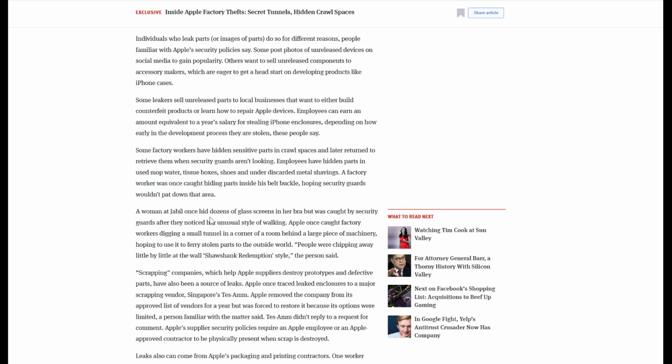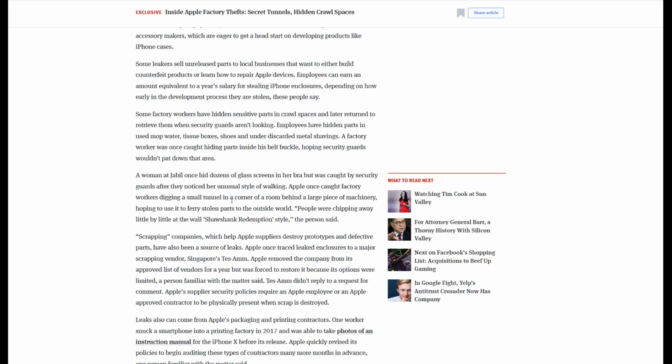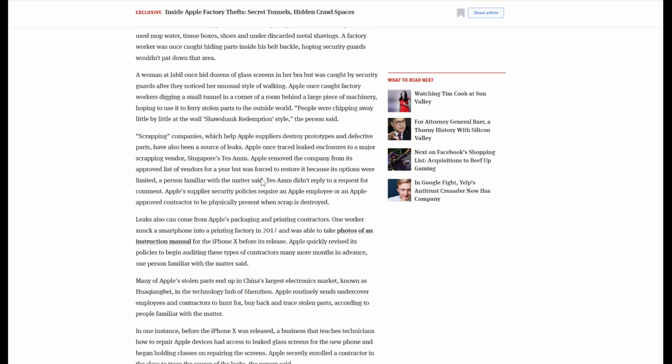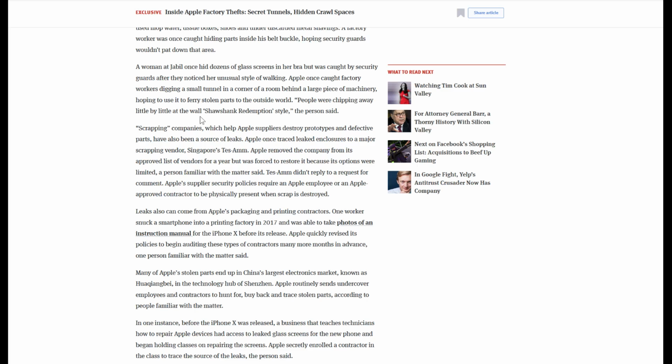A woman at Jabil once hid dozens of glass screens in her bra, but was caught by security guards after they noticed her unusual style of walking. Apple once caught factory workers digging a small tunnel in a corner of a room behind a large piece of machinery, hoping to use it to ferry stolen parts to the outside world. People were chipping away little by little at the wall, Shawshank Redemption style. I said it first, the person said.